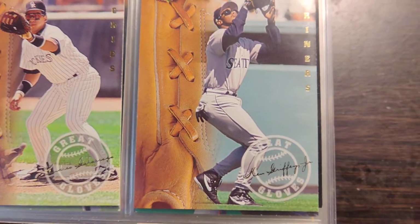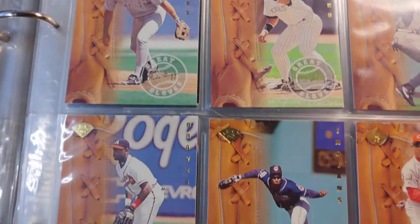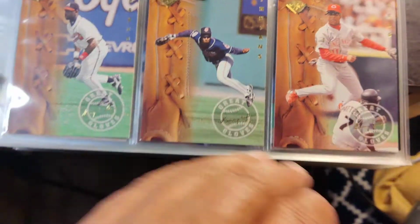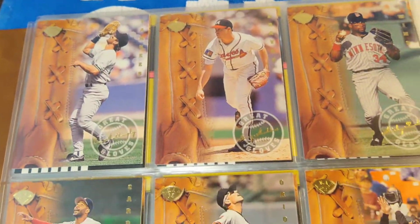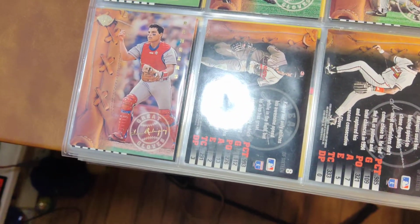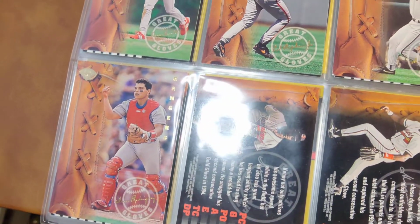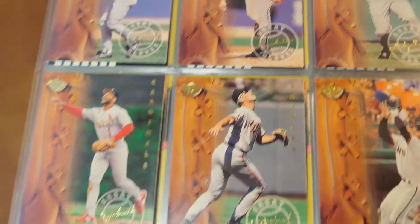But look at these, man. Sweet Ken Griffey Jr. Look at that Barry Bonds right there. All sweet cards. These are all insert sets. So I didn't know that. You know what I mean? So like this is a whole set right here. This is the end of the set. It has something like 17 cards or something. I mean, 16 or 15 cards in the set. 16.